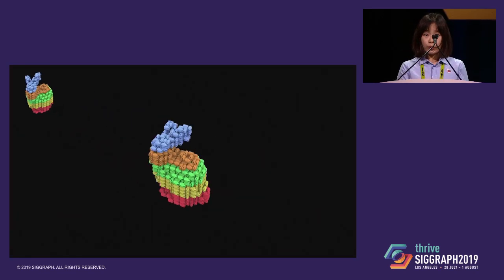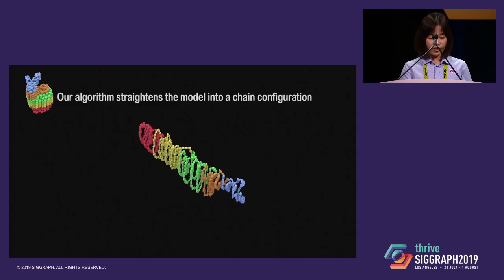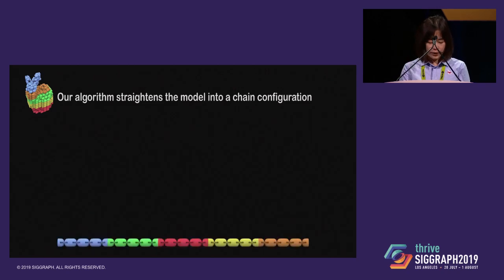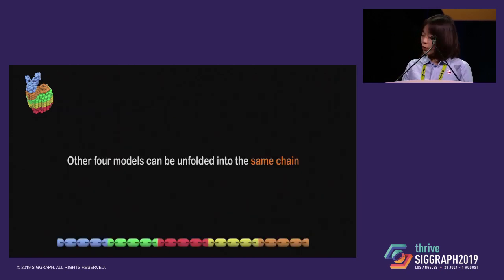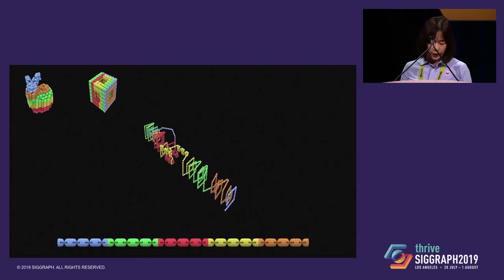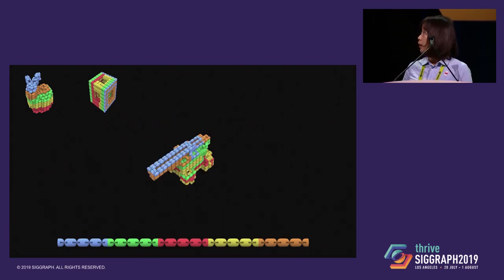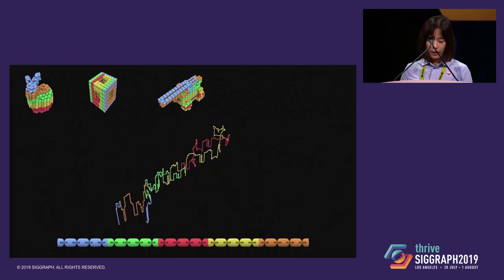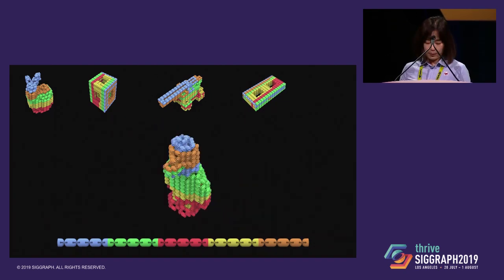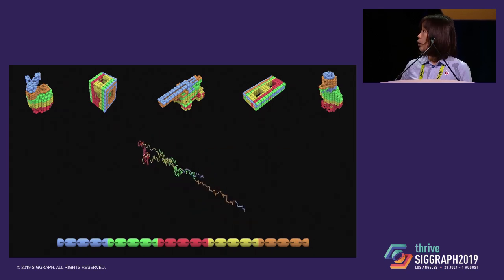We introduce a novel method that can generate a sequence of physical transformations between 3D models. We try to generate a simple path as a chain configuration. To represent them, all the models can be unfolded into the same chain, and therefore, they can be folded into another model as well.